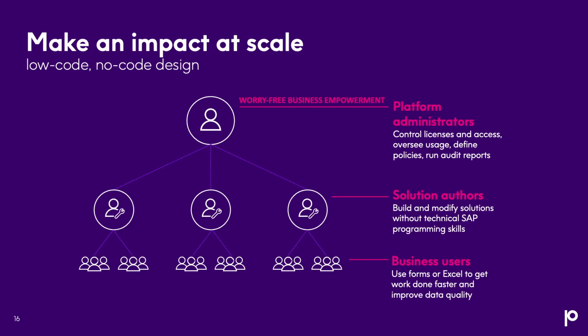And you can significantly speed up your ability to get automations deployed throughout your organization quickly and easily. And then there's the actual business users. You want to make sure that it's one that business users are comfortable with and that it's friendly for them to use. And we'll talk about more of that in just a couple of minutes.